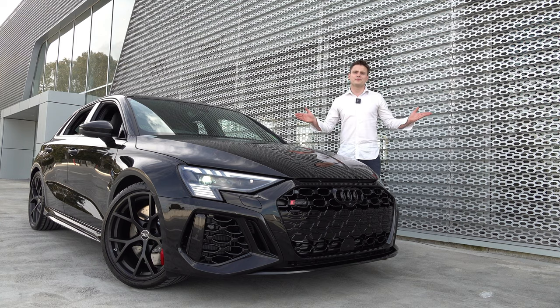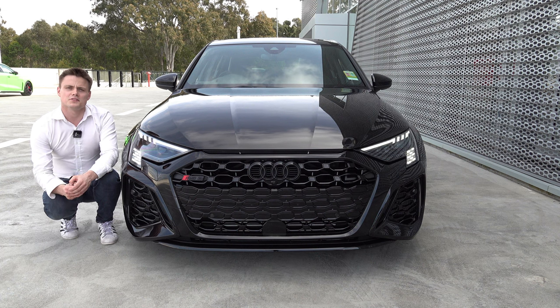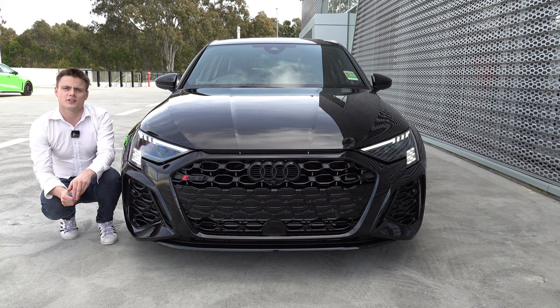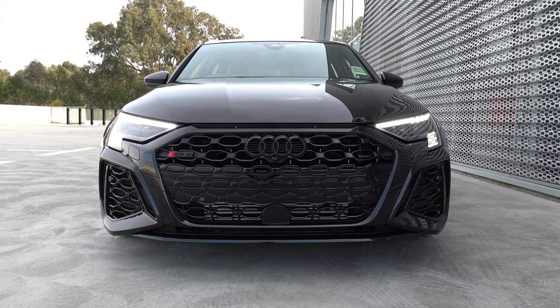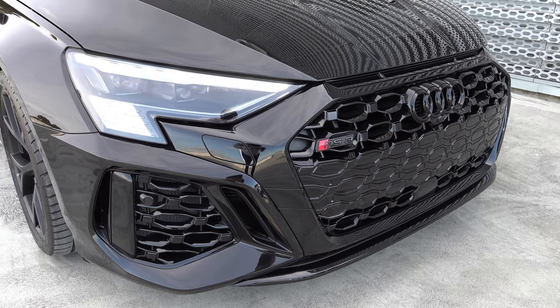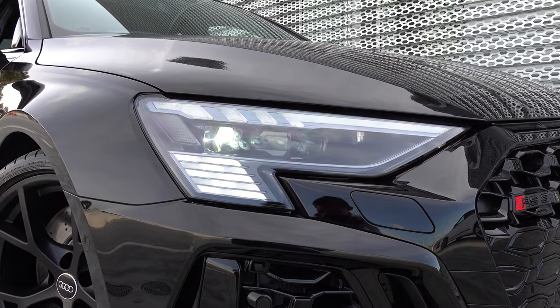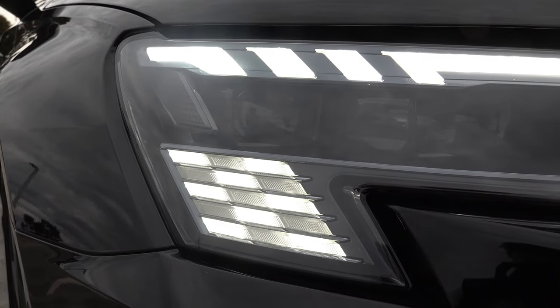Let's get started. Now, in order to achieve high speeds, Audi have widened the wheel arches a little bit longer, and it also sits 10 millimeters lower than a standard S3. And of course, being an RS model, you get the honeycomb grille, RS body style bumpers, and the front adaptive LED lights perform an animation, RS3 and a checkered flag.